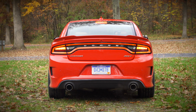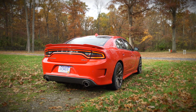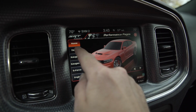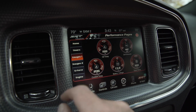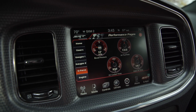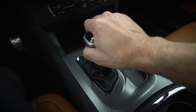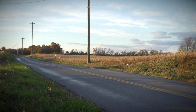The only transmission is an 8-speed automatic with paddle shifters. And because this is a Dodge SRT product, that means it has a large control screen with SRT performance pages. These allow you to track performance, monitor engine vitals, and a whole lot more. Enough about what it has. Let's head out to Summit Point Raceway and see what this car can do.